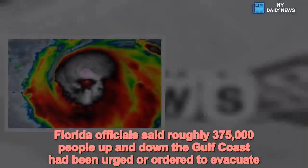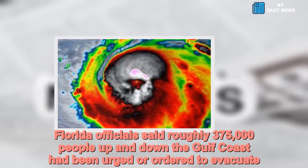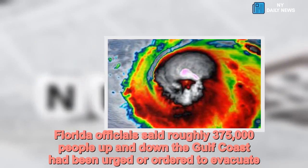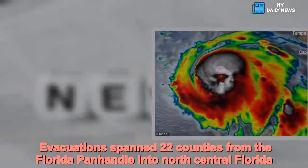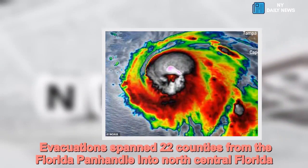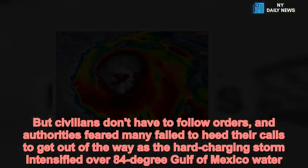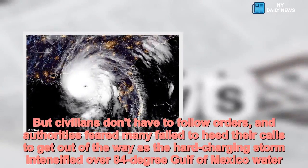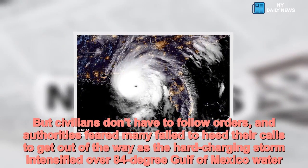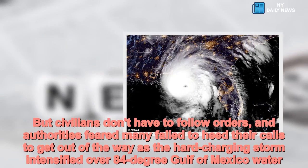Florida officials said roughly 375,000 people up and down the Gulf Coast had been urged or ordered to evacuate. Evacuations span 22 counties from the Florida Panhandle into north-central Florida. But civilians don't have to follow orders, and authorities feared many failed to heed their calls to get out of the way as the hard-charging storm intensified over 84-degree Gulf of Mexico water.